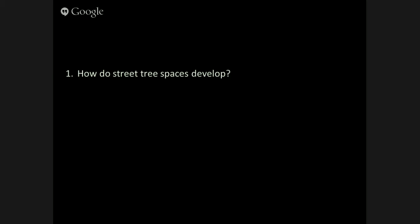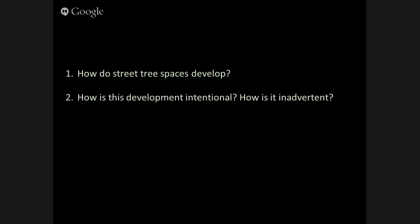Given that we don't know these places historically, we have to try to read clues in the landscape and see what we think about their chronology, what we suspect. And then the next question I was posing myself is, to what degree is this development intentional? Does it have a human hand behind it and a purpose in the way that the trees are put there?